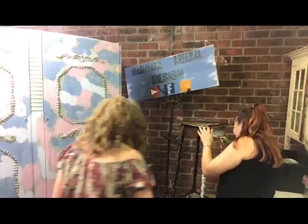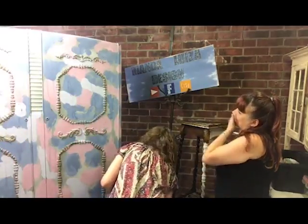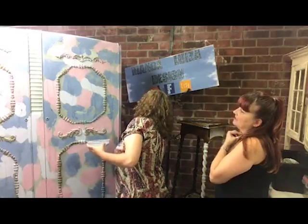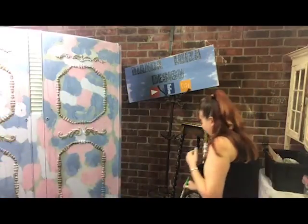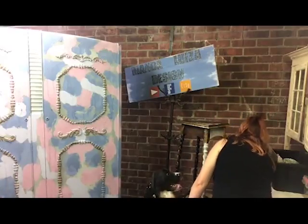But I'm really actually liking the effect of the sea salt. Yeah, that works. I can see that working. Okay, so I'm really at the point where I need this to dry. I'll see if there are any dry bits.